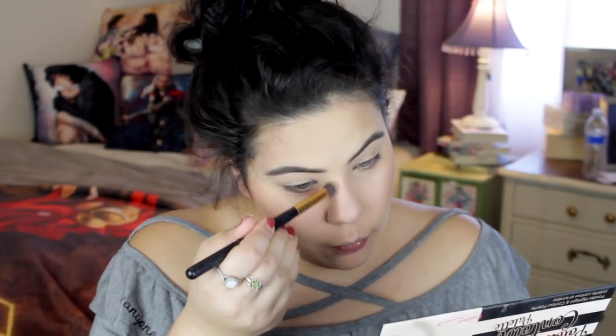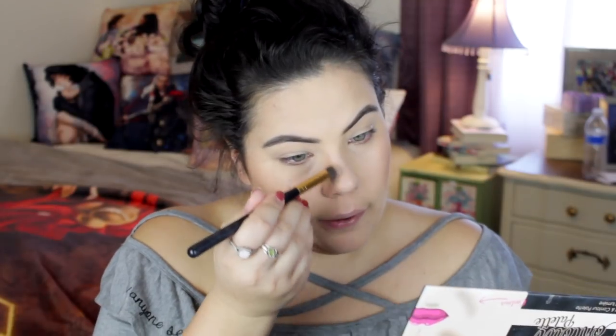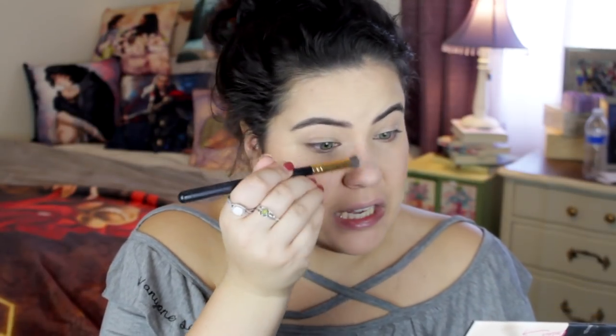Yes. I just feel I look weird without this contour. This whole area then would just be like a white blank space.